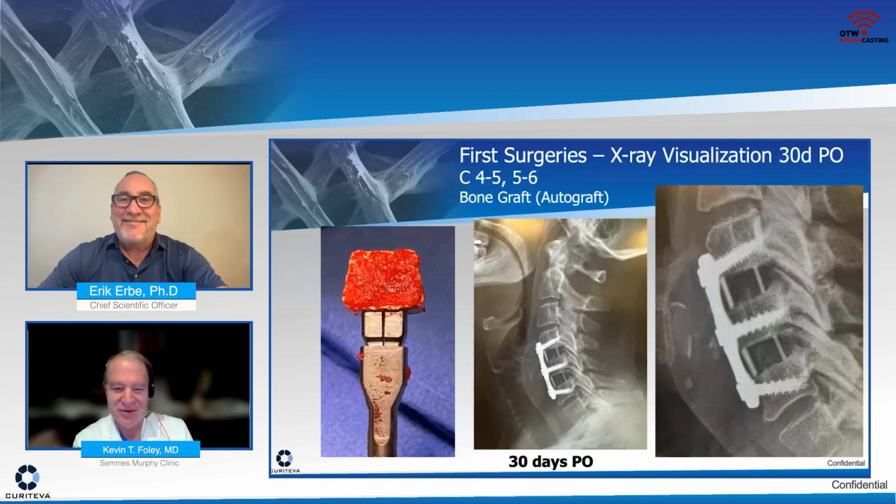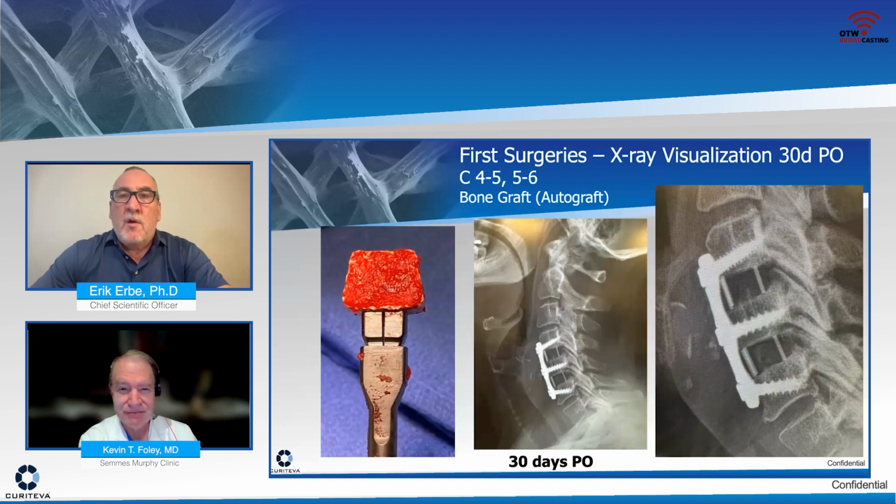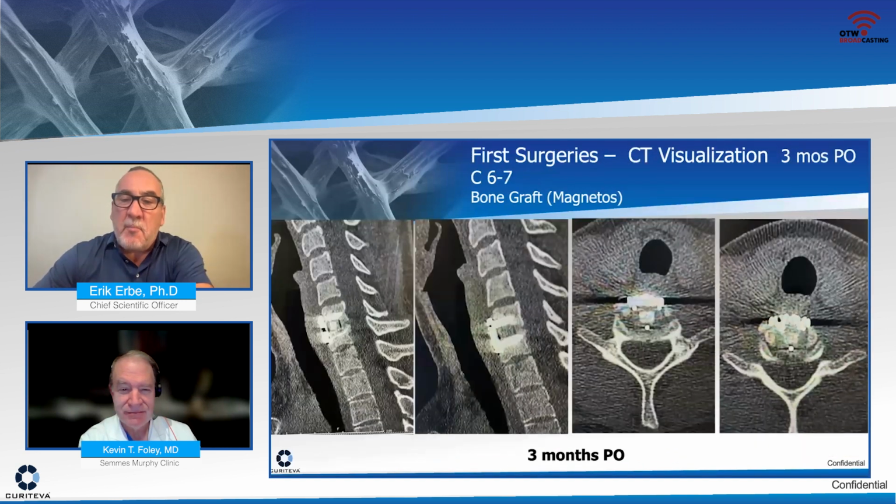I thought, well, I'll just take the inserter and move this over a little bit. I couldn't do it. I had to grab a Cobb to rotate the interbody implant. And so it speaks to that phenomenon I talked about earlier. These implants have a surface that interlocks with those adjacent bony surfaces as you insert them. Well, that was very important feedback.